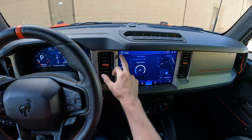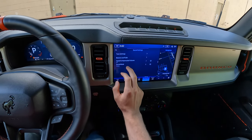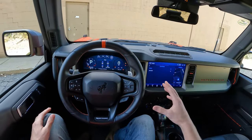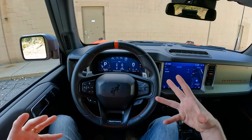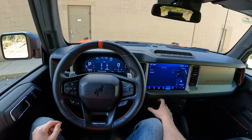Beyond that, you've got your front, rear, left, right, fader, and balance adjustments, speed compensated volume adjustment, which we're going to turn off, and then a surround mode. You've got both stereo and surround, if you will. Surround's going to give you a little bit more of a 3D listening experience, but also add a little bit of artificial fakeness and hollowness to the sound. So let's go through both, see how they sound.